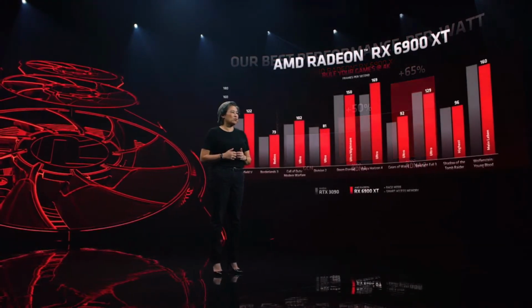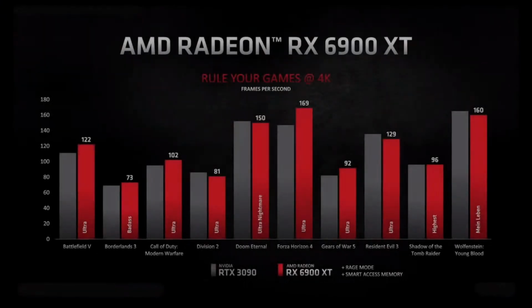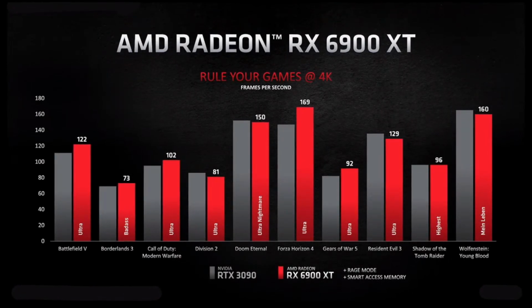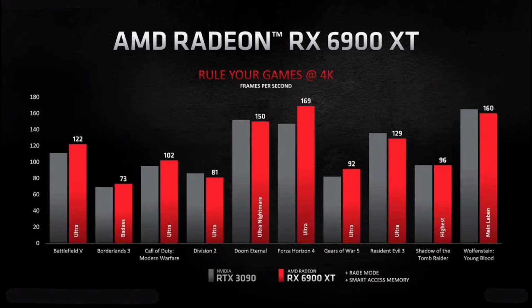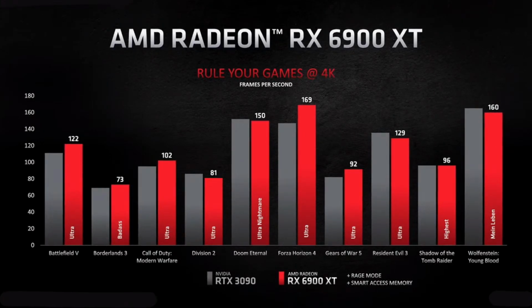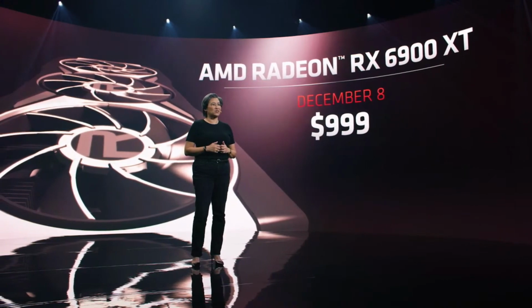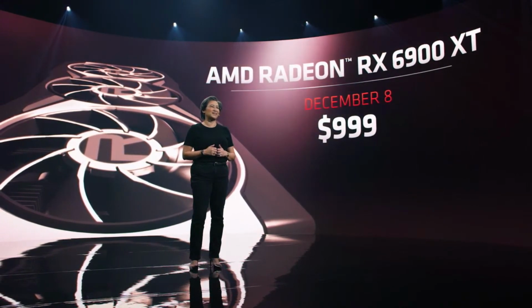Running at 4K with the highest settings, the 6900 XT looks absolutely fantastic. It's extremely competitive across the board, consistently delivering high frame rates in your favorite games. Just take a look at the performance we see against the competition in Battlefield 5, Call of Duty, and Gears of War 5. All of this is at lower power with a smaller card form factor. Now, let's talk about price and availability. The AMD Radeon RX 6900 XT will be available on December 8th, starting at $999.